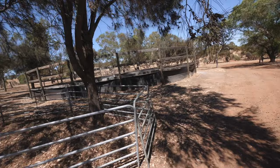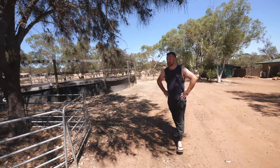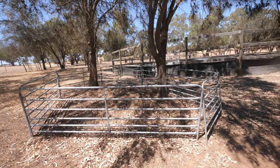Yeah, what do you reckon? Yeah, I haven't put it all together properly yet. The back bits are sort of together, but... Is that all the pens of the yard? I took these off the yard. Yeah. All right. I'm going to go set it up.